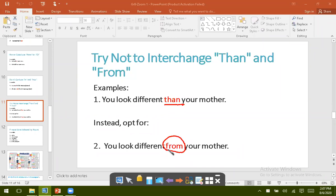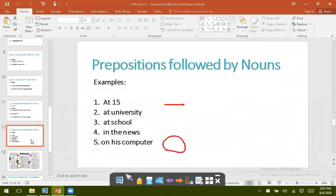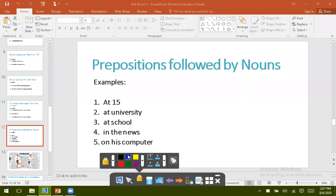These are prepositions followed by nouns. If you remember, class, this is the topic that you have in your lesson. So let's try to identify the different prepositions here. You can see that they come before the nouns. You have at 15, at university, at school, in the news, and on his computer. So this is actually called noun phrases.